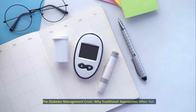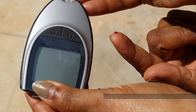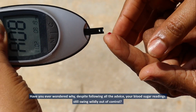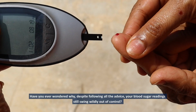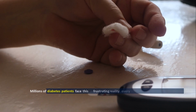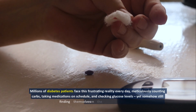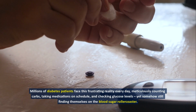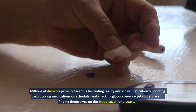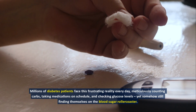The diabetes management crisis: why traditional approaches often fail. Have you ever wondered why, despite following all the advice, your blood sugar readings still swing wildly out of control? You're not alone. Millions of diabetes patients face this frustrating reality every day, meticulously counting carbs, taking medications on schedule, and checking glucose levels, yet somehow still finding themselves on the blood sugar roller coaster.